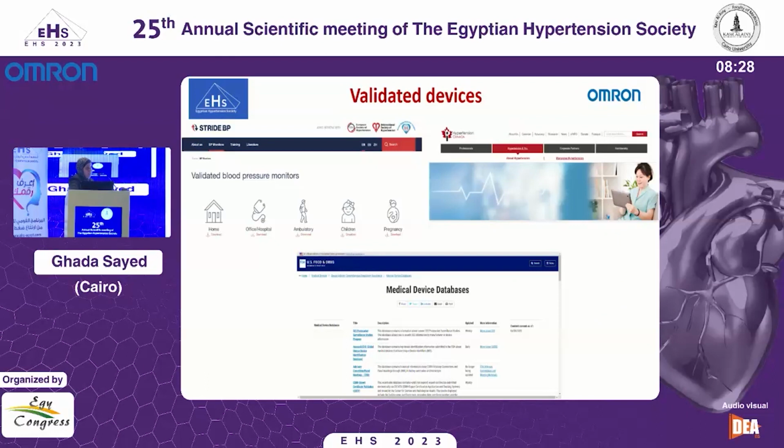How to choose a validated device? Many institutions and many societies, hypertension specific societies, are now proposing different lists of validated devices. So you can go through any of these societies. You can type which device do you need. You need a device for office measurement. You need a device for pediatric measurement. You need a device for pregnant women, because each of these categories require a specific device. So you will see a list of the validated devices along the countries and the institutions online.